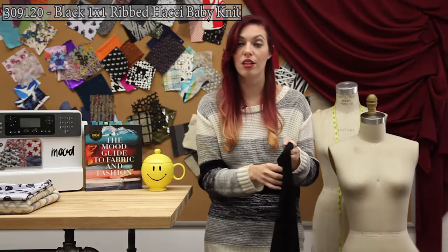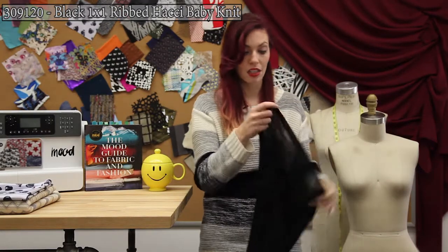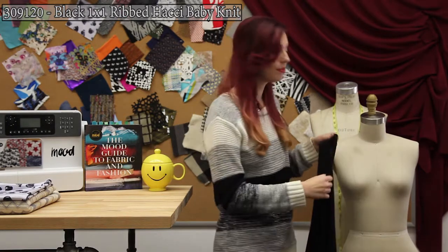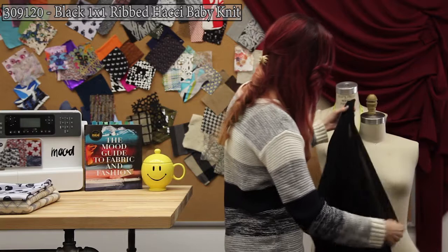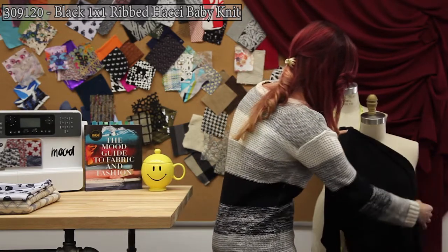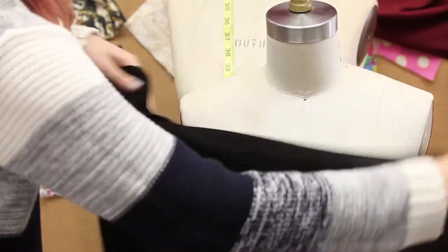So this would be really good for both fitted and non-fitted garments. If you did a fitted garment, though, I would recommend doubling it so it is a bit more opaque. The drape of it is extremely easy, and it is just very soft.